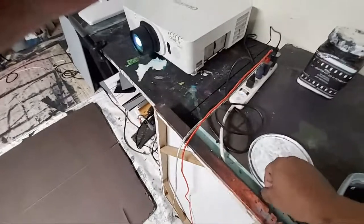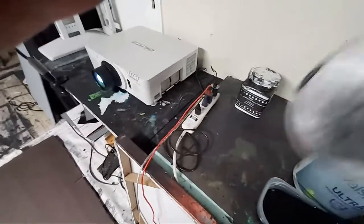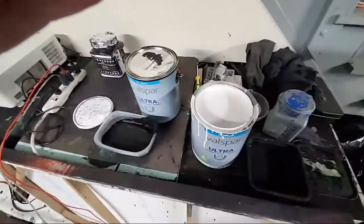some white paint. What white paint are we using for this one? What kind did he get? Right, chance on this one. Curious. No, it doesn't say. So that's what we got. It's some ultra white paint right here.